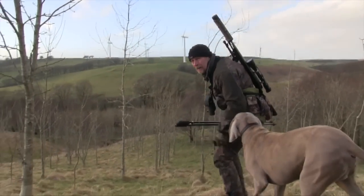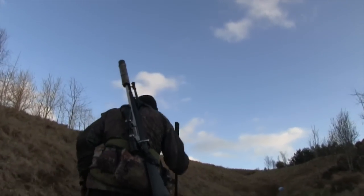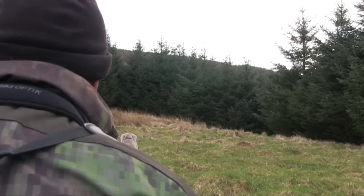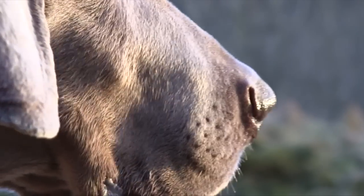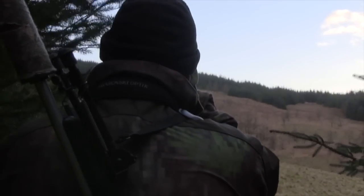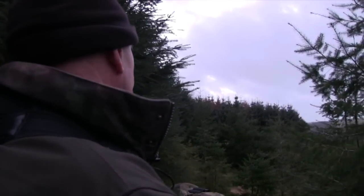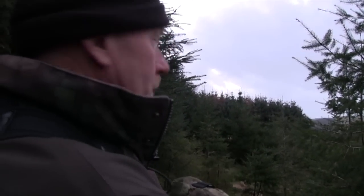The crucial final stages of the stalk begin, as Chris slowly tries to get within range, all the while following Oscar's lead. Once again, it's a privilege to see stalker and dog work together so closely. Unfortunately, it doesn't look like this textbook stalk is going to culminate in a shot. Very easy shot from here at another mature doe. That's the third big doe tonight. Got one at 55, 60 yards, fully broadside.